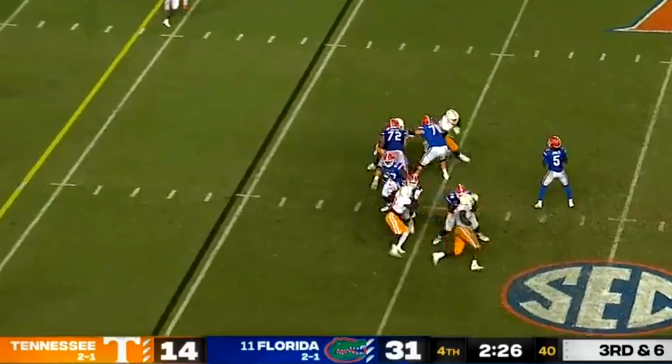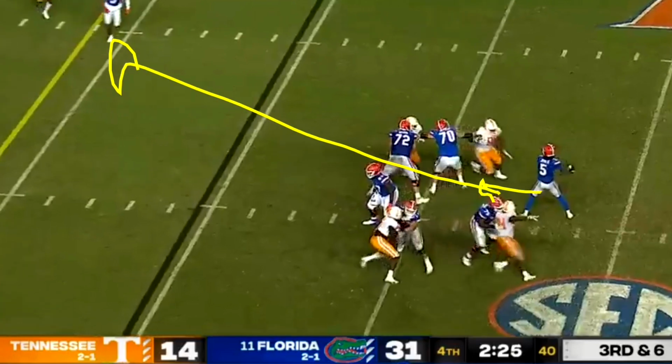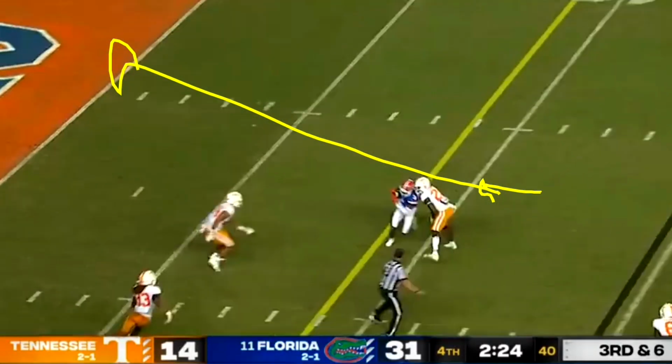Doesn't do it. He's late to get there. Now, instead of taking a slide step forward to come into this pocket and drive this throw, he stays right where he is, and he throws it right through the face mask there for a completion.